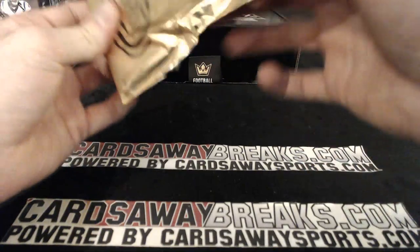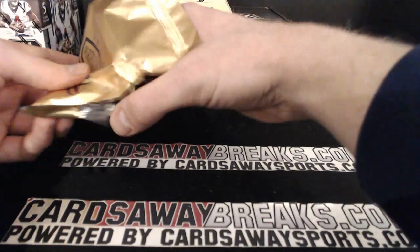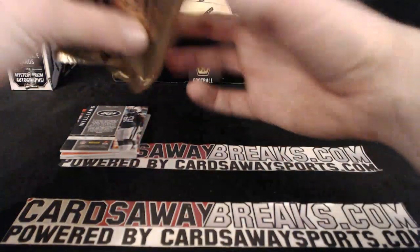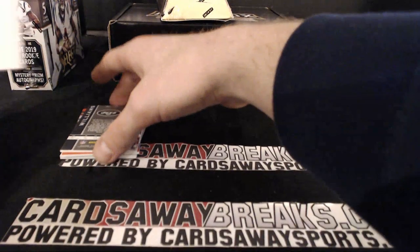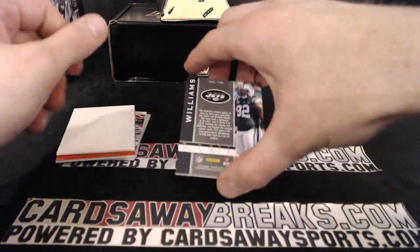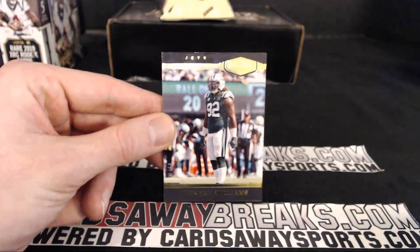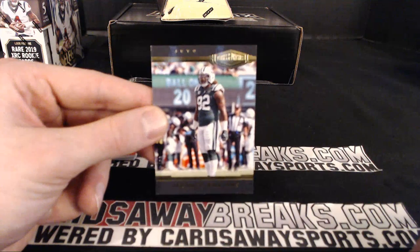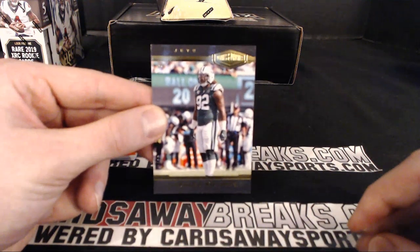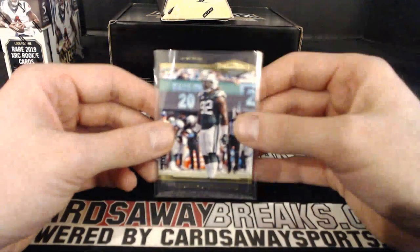Oh, come on. This thing doesn't want to open. What do we have here? Here we go. Oh, they're throwing everything upside down. Here we go. First up, we have Jets, Leonard Williams. Bam! Number to 99. There we go, Jets. New York Jets. Beautiful. Number to 99, Leonard Williams.